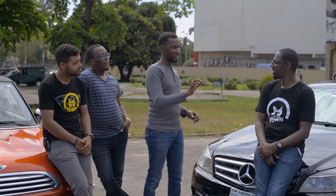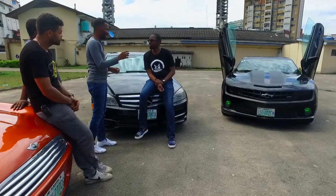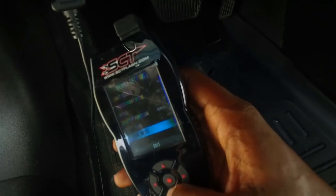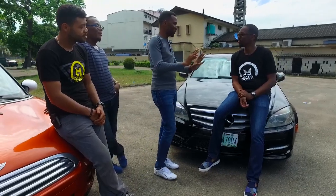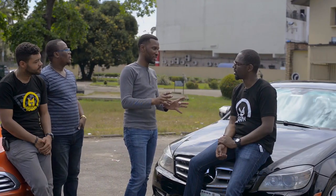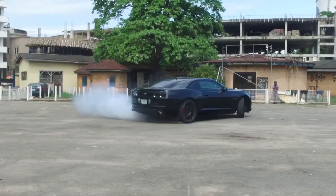You see, nowadays our cars are electronic. The good old days of taking a screwdriver and spanner and tweaking the engine is all gone. I mean, tweaking the carburetor to get the right fuel air mixture, it's all electronic now. So what we've done is remove most of the limitations that come stock with the car. And like you just saw, you get good performance. Really great performance.